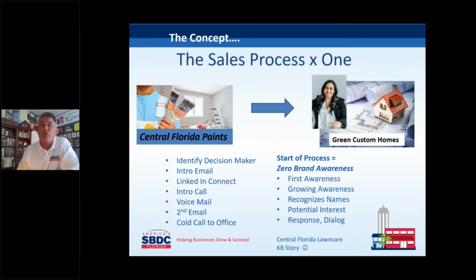Why don't you come on in? We'll talk. KB went in, had the conversation, did a proposal. They negotiated. We got the business. But instead of him just walking in there and doing the cold call like he thought, he went through this process.